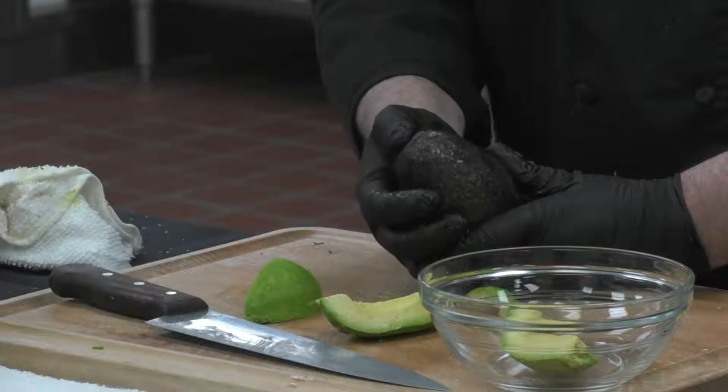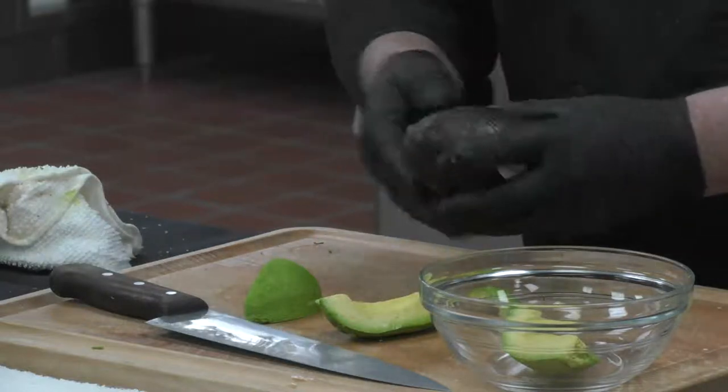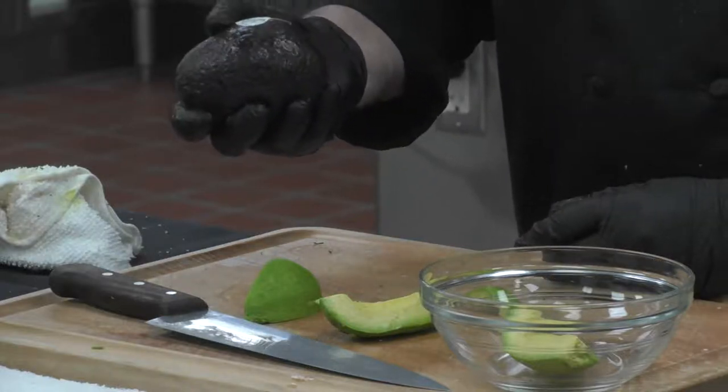And so again, you don't wanna do this at the grocery store just with your bare hands. So I just take the bag that I'm gonna put it in, turn it inside out, and feel the avocados and pick my avocado that way.